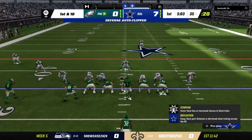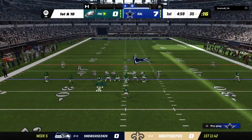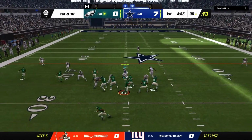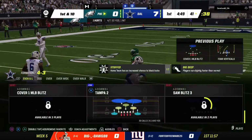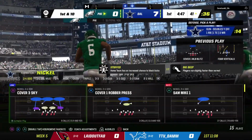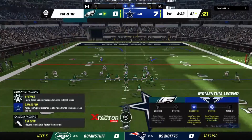Ball up to the 35 now as they come up on 1st and 10. Hurts sets up to throw it. This is Smith with a grab, and he'll have it past midfield almost to the 40 before being taken down. Call that a very strong gain of 24. Let's go now.